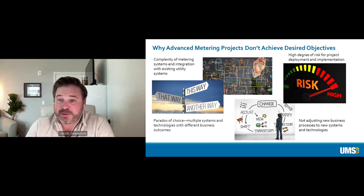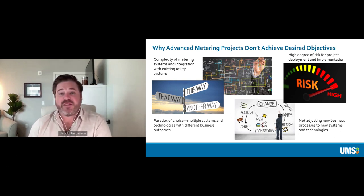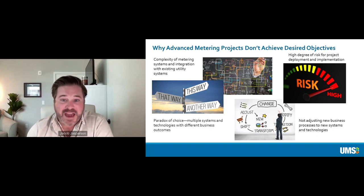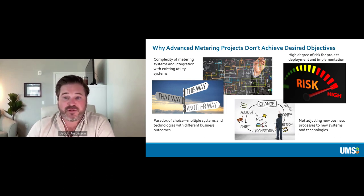They're inherently risky projects from a deployment and implementation standpoint. Again, there was a project that I worked on in South Carolina, and one of the water utility guys said it best, where he said, this isn't one project. This is 150,000 micro projects, right? And so when you have a situation where each and every single product that you're putting in impacts your end customer and your constituents, that increases the risk of the project substantially.